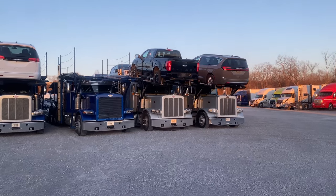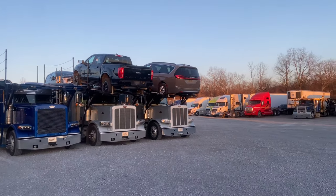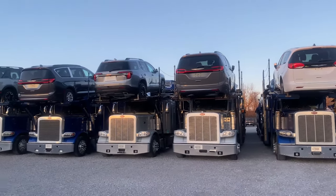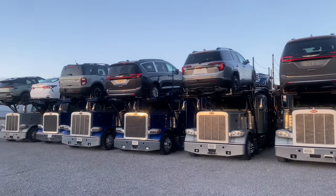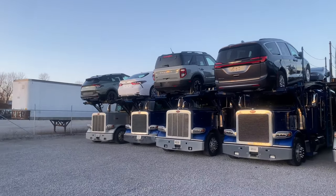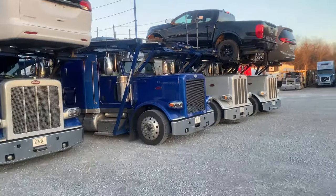We got everything from Fords to Chryslers to GMCs to Broncos and Toyotas. We even got a Kia load right there.